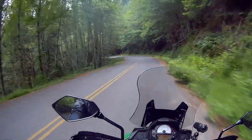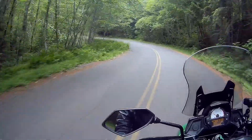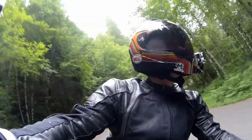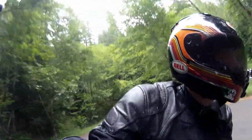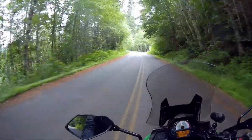I absolutely love running through these tree tunnels. Especially in the fall. You get leaves on the road and the colors are all changing. This place is just phenomenal.